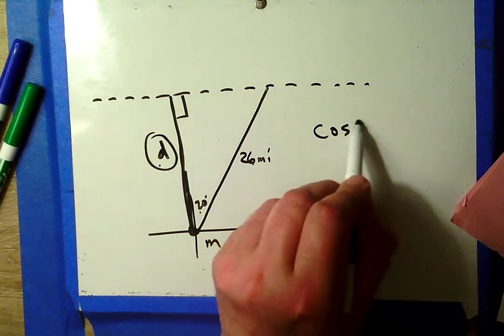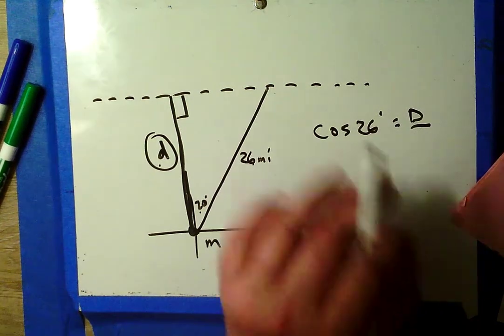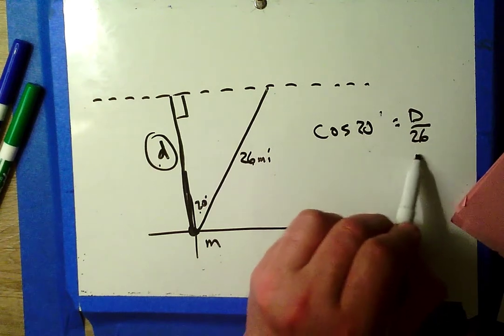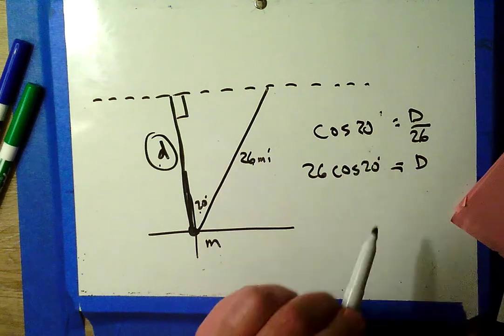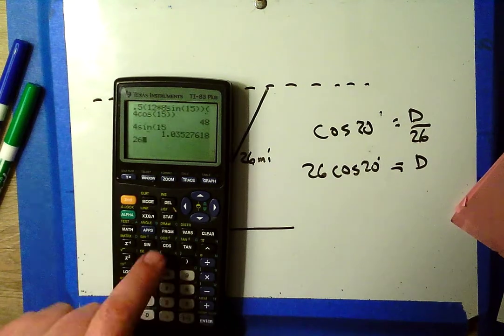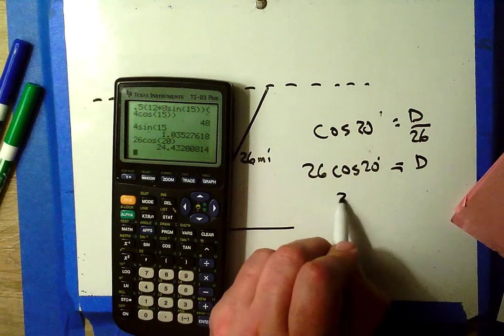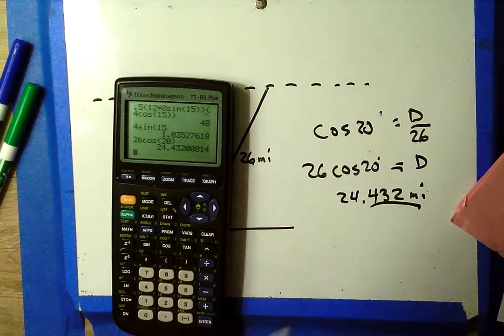So I'm doing cosine of 20 equals d over 26. So d equals 26 cosine 20. I've got degrees, so I'm going to make sure my calculator is set in degrees. 26 cosine 20, and I get 24.432 miles. Great. Well, there you go.